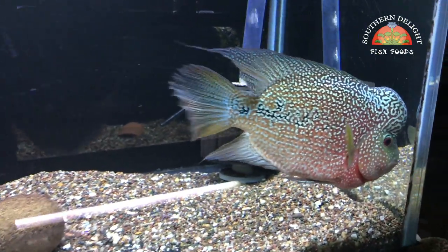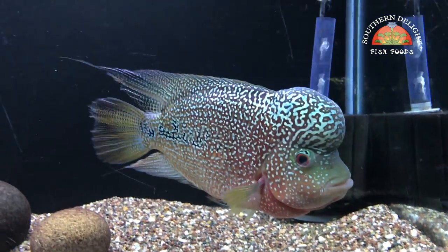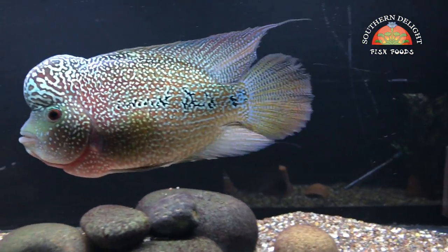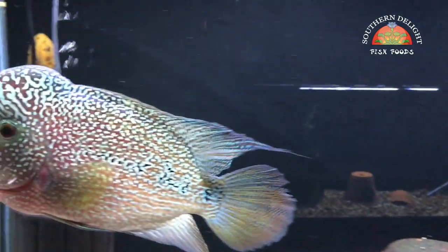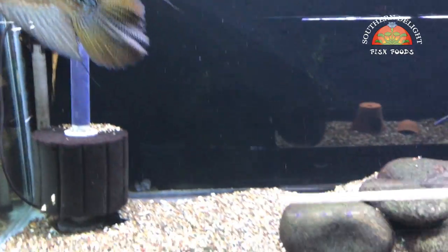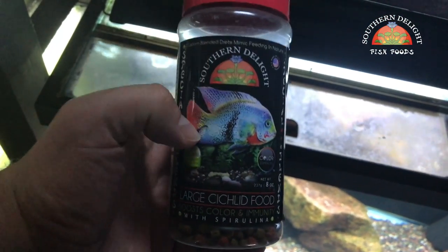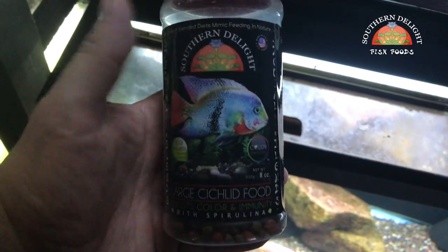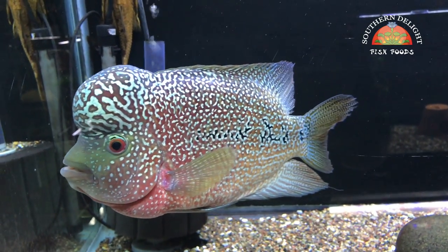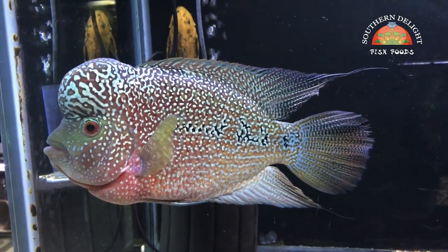His coloration's really nice. I'm not completely into flower horns, and I'm not going to say that I know how to groom them, and I definitely haven't bred them, but I've seen a lot of people using special flower horn foods, different types of food, and there's all sorts of foods around. I'll just tell you guys, I've just been feeding him Southern Delight Large Cichlid, and before, as he was a little smaller, I was feeding him the Southern Delight Power Feed. And he's just looking great, and obviously genetics play into it too. I can't argue with the results there.